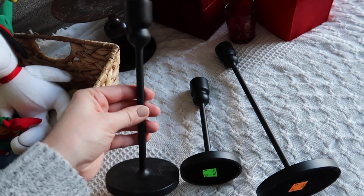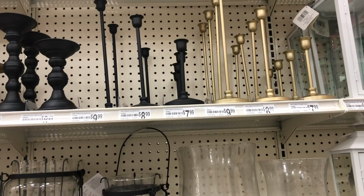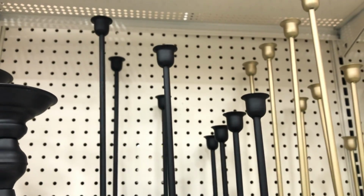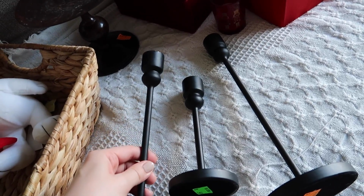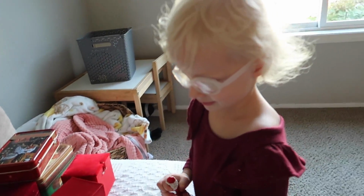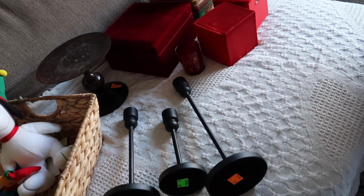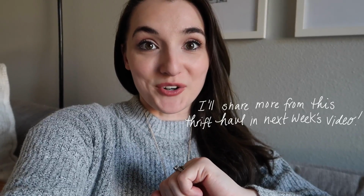And I had these on the list, but when I was in Michael's, they were just too expensive. And the ones that I found weren't on sale, so I knew I could hold out just a little bit longer to see what I could find. I also checked Target and their 3-piece set. They didn't have any in stock in the Target I was in. I had just seen it online. And then we went to the thrift store today, and what did we find? The exact same little candle holders for $2.50 for the 3-pack. I'm so glad our thrift stores are open again.